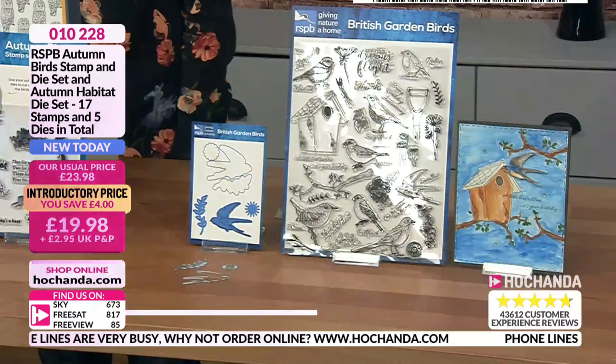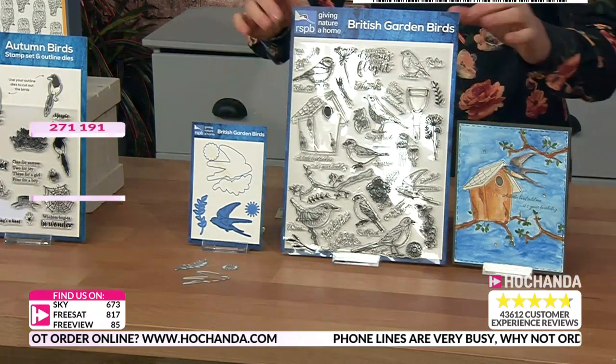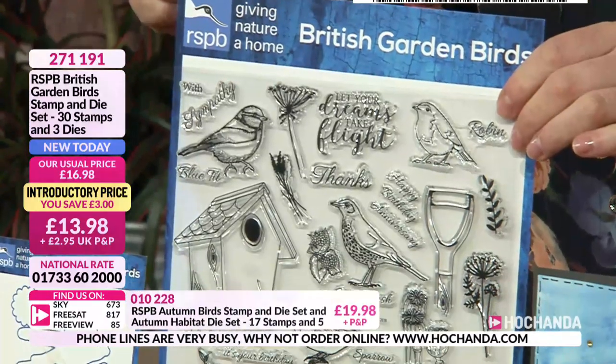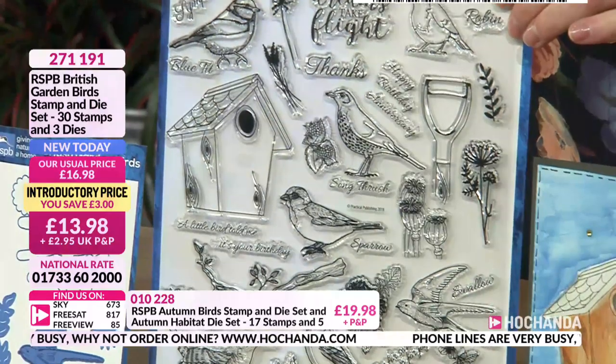We're moving on. We've got British garden birds here. Now, a quarter of the stock has gone. This is excellent value for money. Look how many stamps you're getting, and all the different editions, and you're getting the dies as well. 30 stamps and 3 dies for £13.98. Dare I say it, that's cheap.